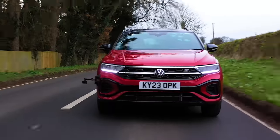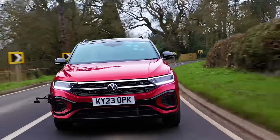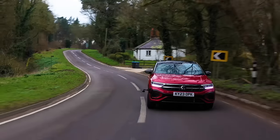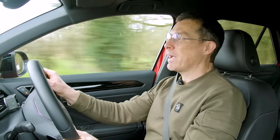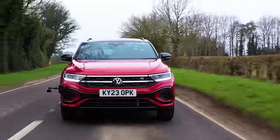But I have to say, the way this car handles just makes me a little bit sorry that cars are getting heavier as they move from internal combustion engines to electric power. It's all down to weight. People need to figure out how to make battery-powered cars just lighter. Anyhow, back to the T-Roc. Handles pretty blooming well, really, considering what it is.